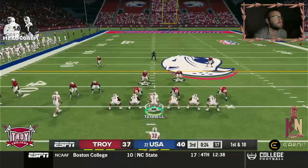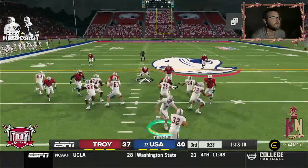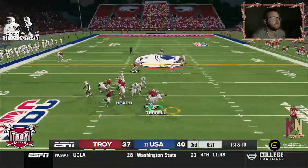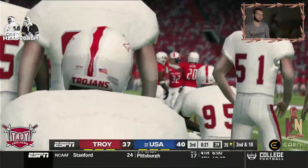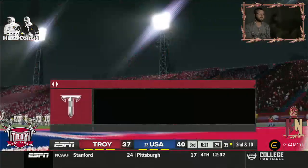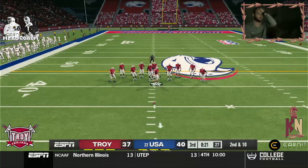And let's also recognize the offensive line. This defense has been coming after this quarterback. And to the offensive line's credit, they've given him enough time to be able to read the defense and make good throws. Great pressure on the quarterback forced that incompletion. Boy, they really pounded him on that throw.